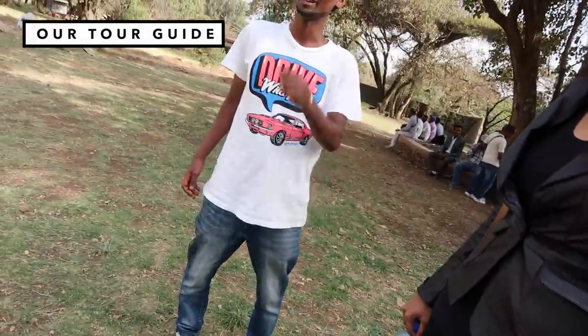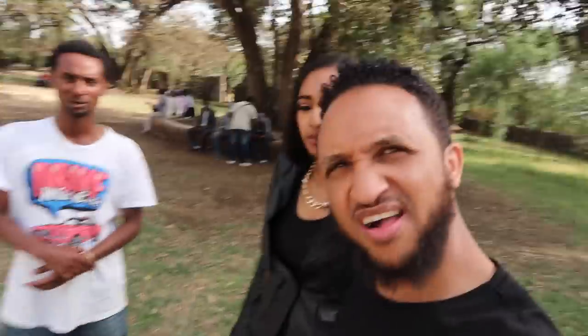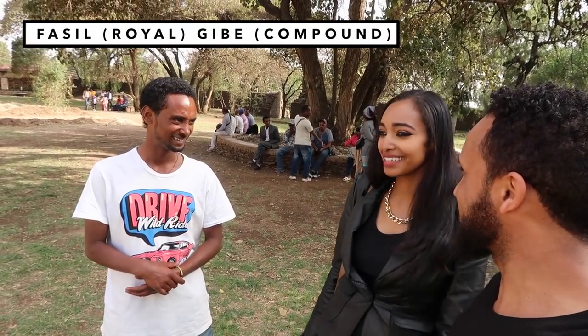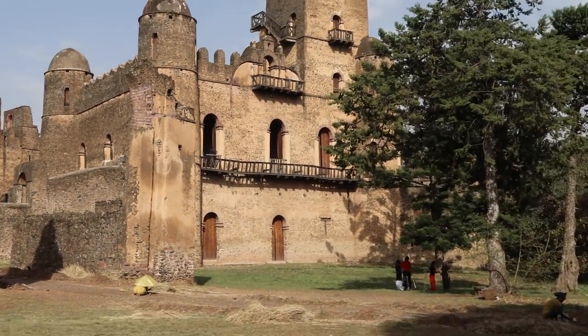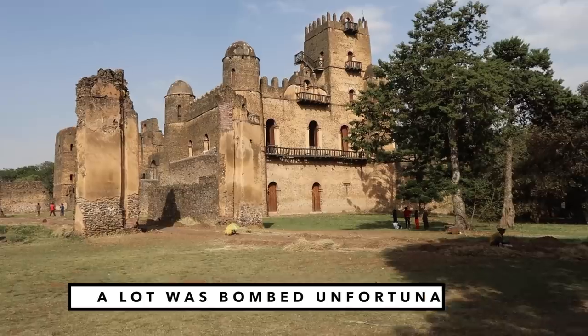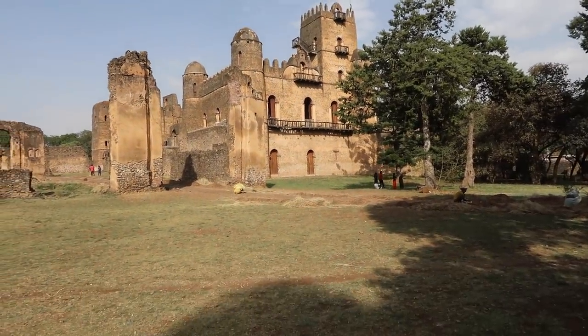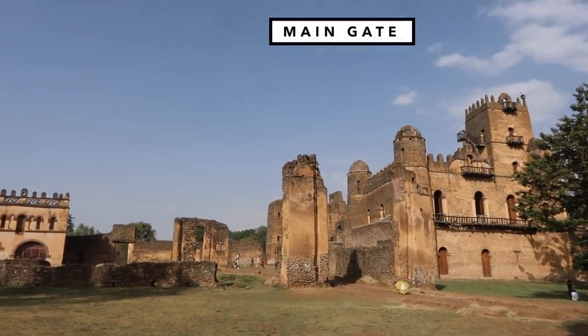So we're going to see over six different castles in this enclosure. We call it Fasil Gibi, the Fasil compound. There is a very bad story over here. These castles, these buildings were intact until the Second World War. We lost them by the British bombardment in 1941. The main gate was arched, connecting the two stands just behind.